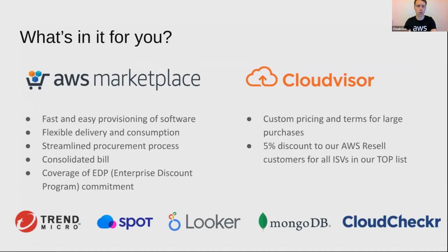Cloudvisor here plays a role of a specialized reseller. We're really focusing on that for the past 6-9 months. And we have a possibility to provide custom AWS Marketplace pricing for larger deals. And what is even more important is that we provide a no-questions-asked 5% discount to all of our AWS resale customers that buy software from our top ISV portfolio that is growing bigger each month. And one of the first ones there was Trend Micro, that is one of the top vendors on the AWS Marketplace, and putting a lot of effort to build products that are very closely integrated to AWS.